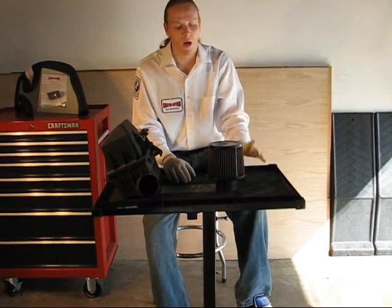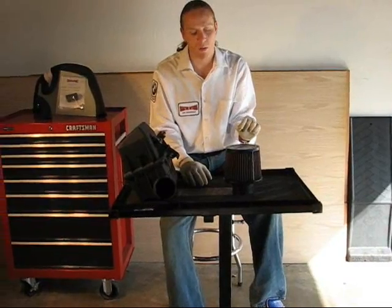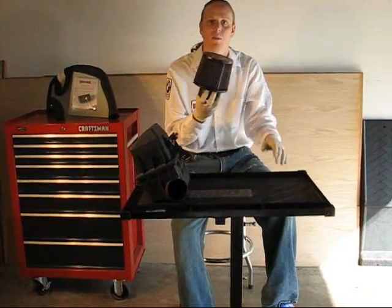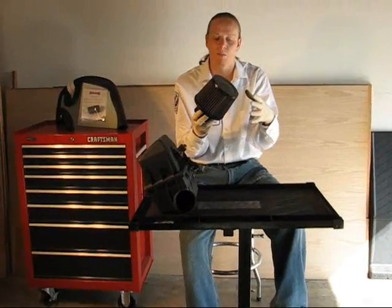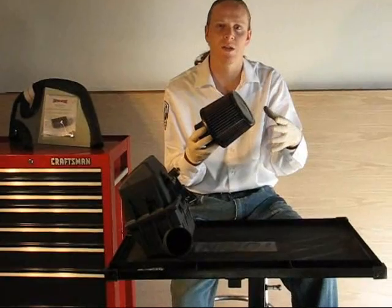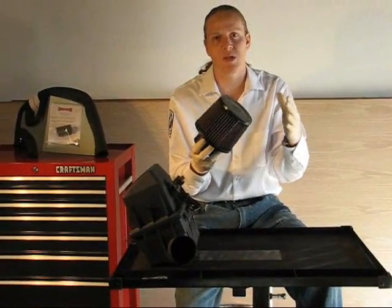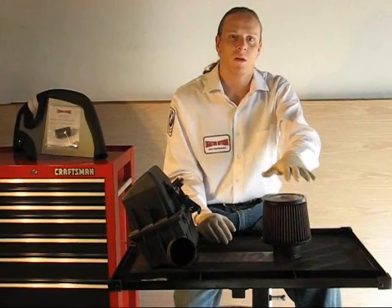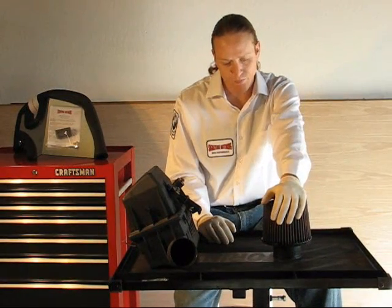Understood. Now we do have one problem with these air filters, being that they sit on top and out in the open in the engine compartment. They're prone to sucking hot air from the engine itself in. And like we said earlier, we want cold air, not hot air. Now tell us what we can do about that.